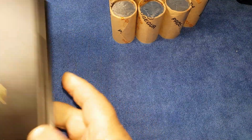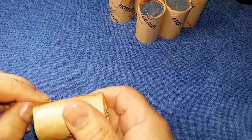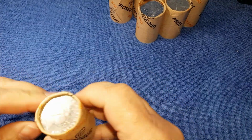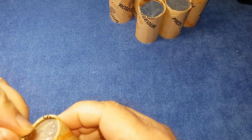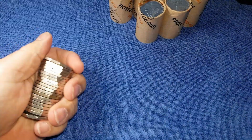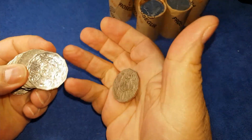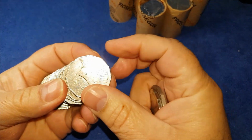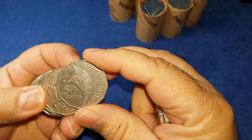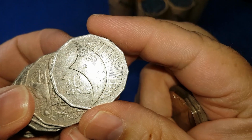All right. So I've got $70 worth of 50 cent pieces here that we are going to go through. And as I say, I'll go through just mainly looking at the reverses, and then go through the rest of them after the fact. So we'll get straight into it. There is the first find for today, a Millennium 2000 coin.